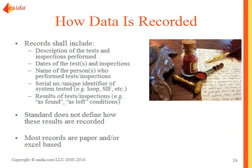So how is data recorded? Well, you need to have a description of the tests and the inspections performed. There needs to be the date of the inspections recorded, the person who was performing the test or inspection, any serial numbers or a unique identifier of the system being tested, for example, the loop, the SIF, etc. Results of the test or inspections. And this is where we need to record the as found as well as the as left, because oftentimes it's only the as left that is recorded.